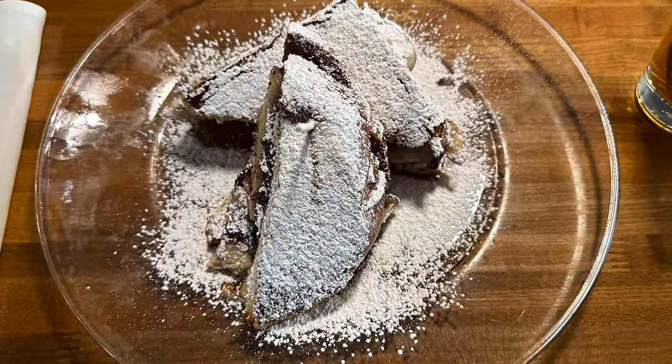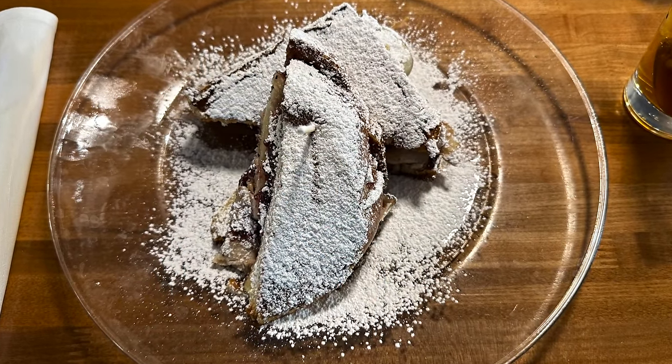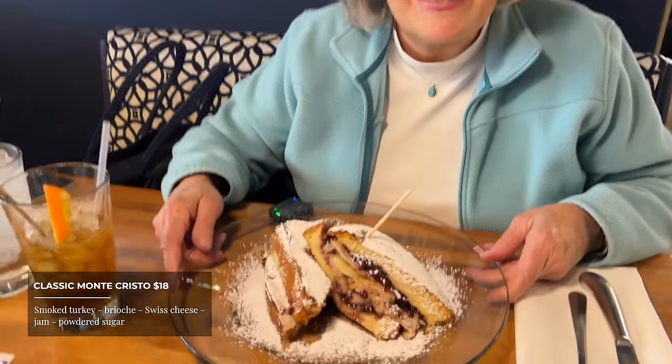What the heck? This is a Monte Cristo sandwich. I haven't had one in years. Typically, they are fried. Anyway, this is grilled. It is buried in powdered sugar. It's turkey. It's Swiss cheese. It's jam. Oh my goodness.